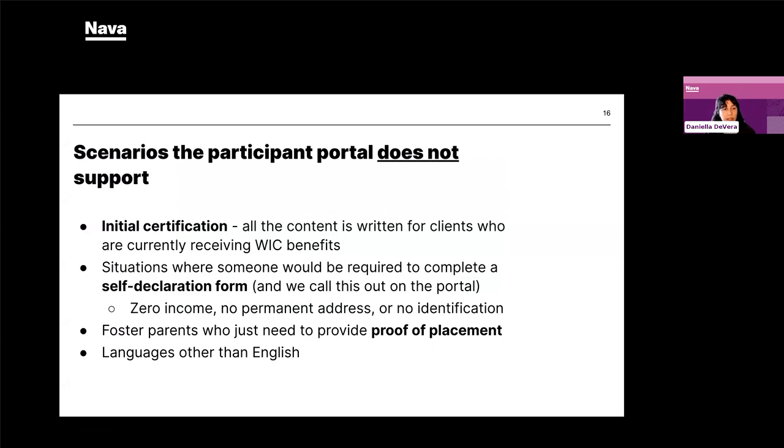So some scenarios that the participant portal does not support: it focuses on recertification. So right now, all of the content is written for clients who are currently receiving WIC benefits. There's some jargon in there. There's some kind of like, you know what this means already. So this is not right now designed to support initial certification.